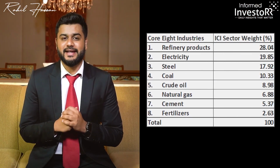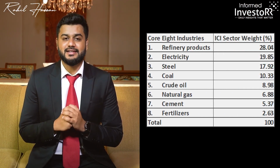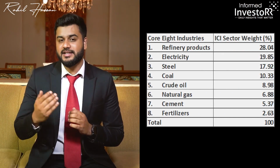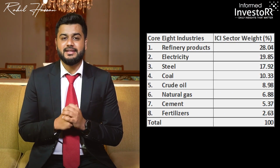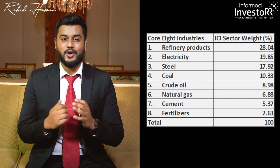Core sectors is an index of the 8 most fundamental industrial sectors of the Indian economy, and it maps the volume of production in these industries, also indicating the functioning of the broader economy. Imagine the Indian economy is like a human body. The core sectors would be the vital organs.